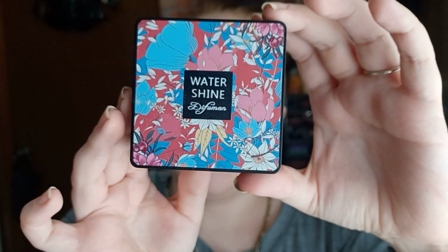And then I'm going to use the Watershine Difumin. This was one of the little foundations that I got, but it's more of a CC or BB cream. I'm going to use what's on the little lid thing first. I feel like this might be better with a sponge, but I did not get a sponge ready. So we're just gonna work with what we've got here. Because I'm not using it for heavy coverage, and since I know this primer serum thing is a little dewy, I do have a powder, the one that I showed y'all, that I'm going to be using to set everything.